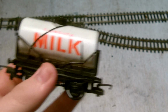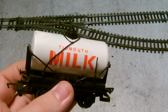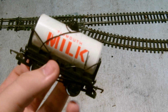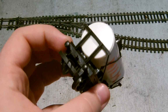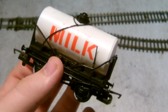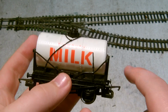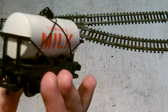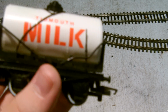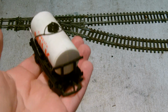I walked into the shop, saw this, and then it hit me. I knew these were rare, and I thought, it's got to be done, because if I hadn't bought it, the next person that walked into the shop may have. So, you know what I mean? So I'm glad I've got it, because if I hadn't bought this, I would have ended up with an ore wagon with a ballast load, which is what I was going to originally buy. So that is what makes this wagon special. And it's just so precious for me to have it in my hands right now.